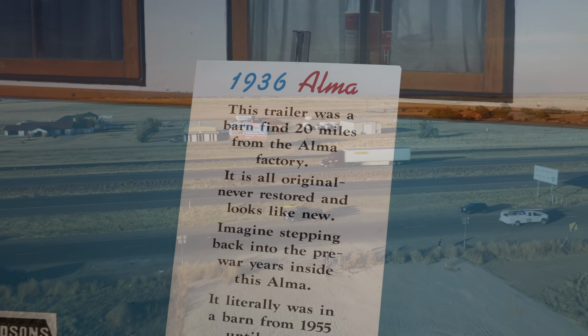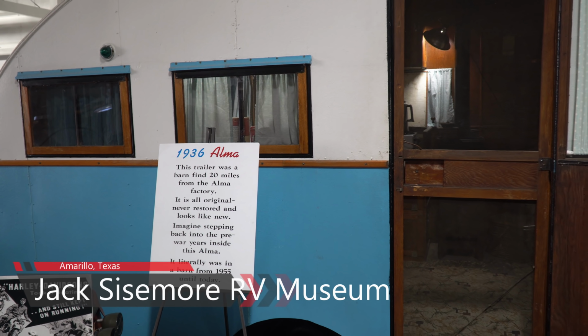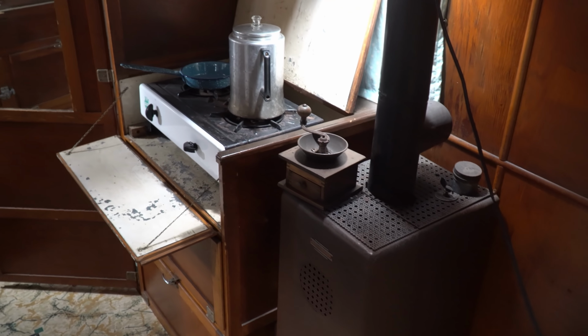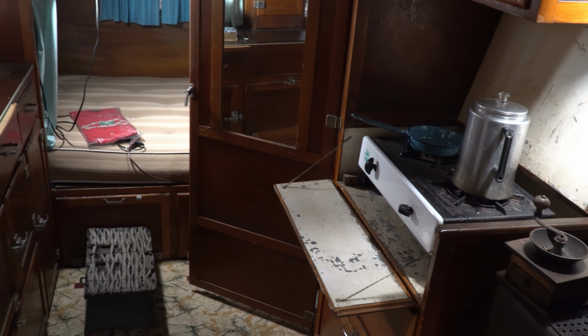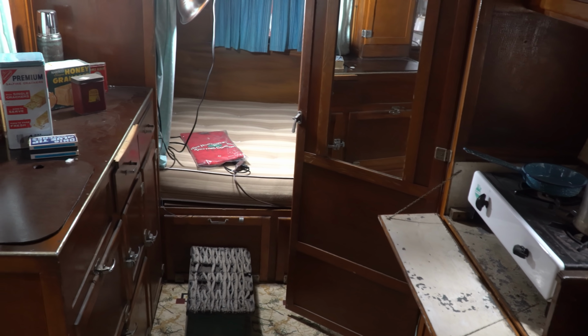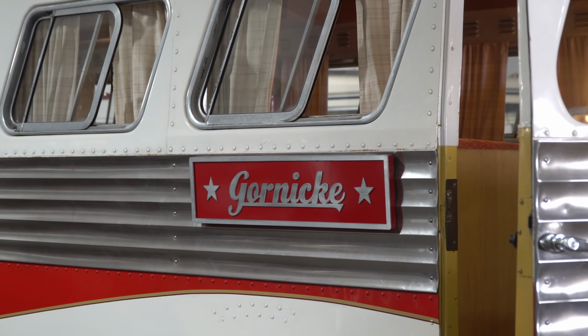Another stop that we couldn't miss is the Jack Sisemore RV Museum. Jack and his son Trent began collecting and restoring unusual vintage RVs over 25 years ago, and have built a museum to house their collection that includes many travel trailers, pop-ups, motorhomes, teardrops, and other unique designs from the 1930s, 40s, 50s, 60s, and 70s. We're sure that more than a few of you recognize this beauty.